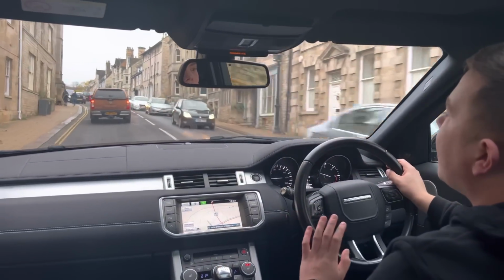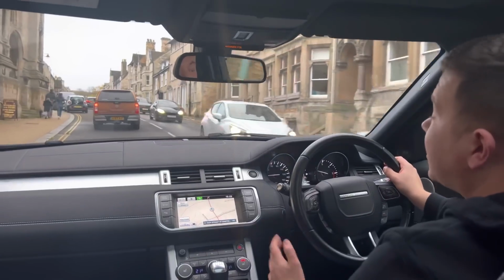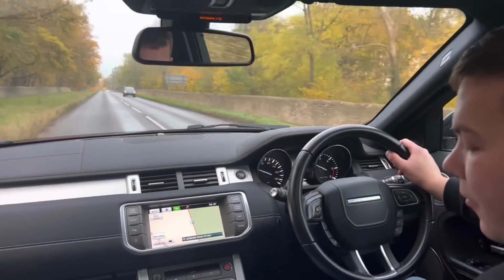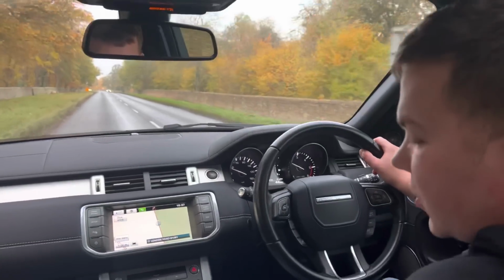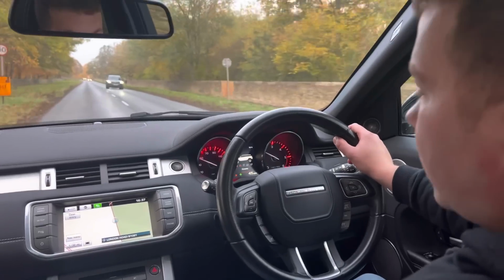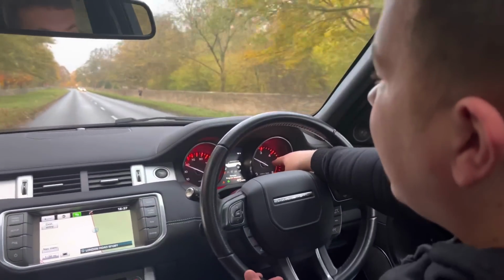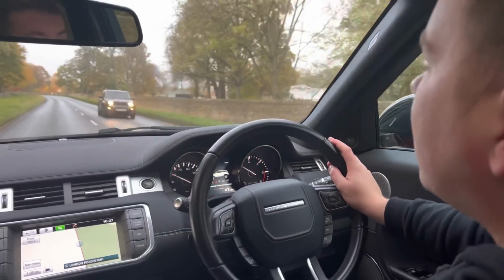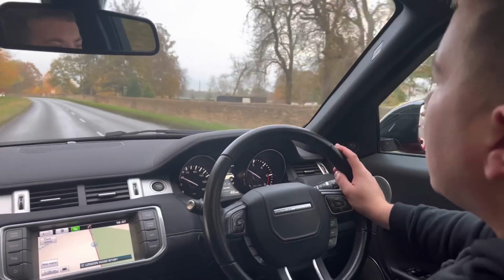The Evoque is driving very nice. It'd be sad to see this one go. Very smooth. So yeah, everything is working. So all the drive selects are working. So if you go to the left, that's dynamic. You'll see all the speedo change red. I'll just put it back to normal. Oh, normal.